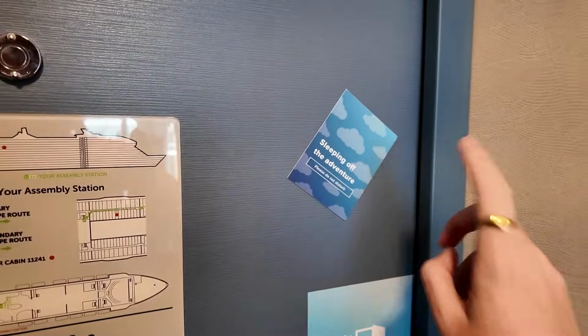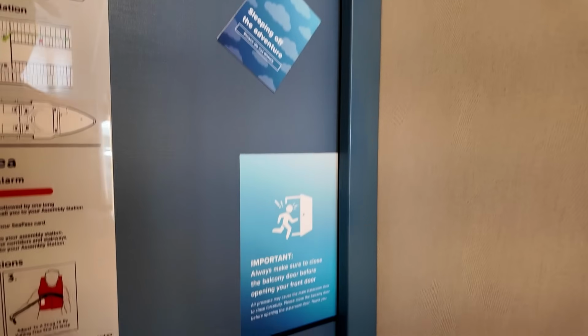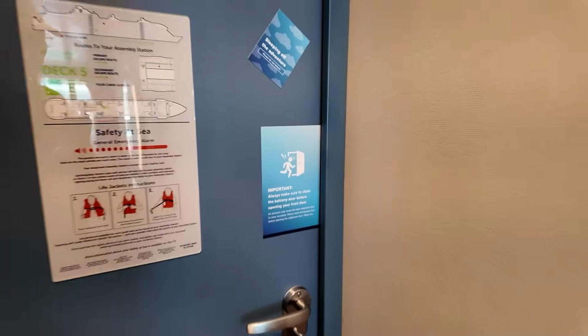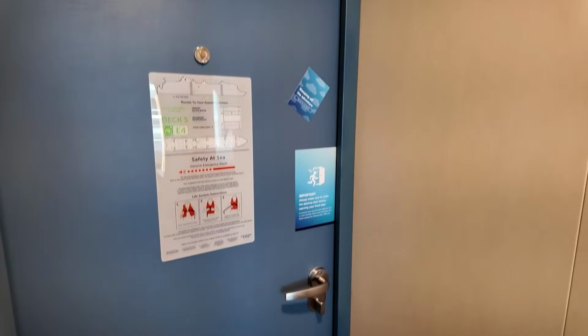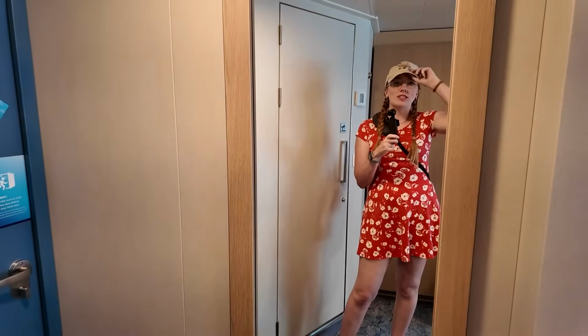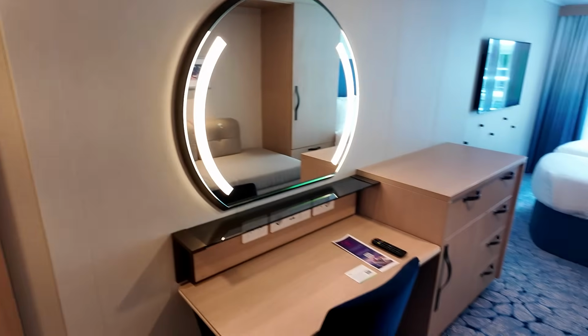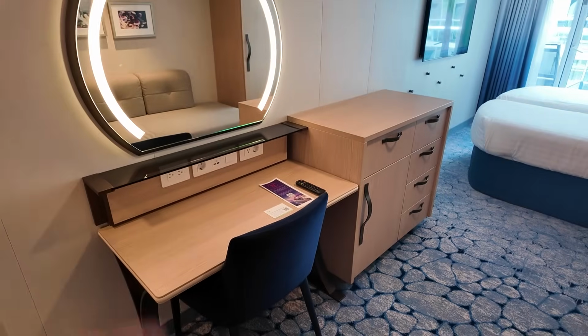Little magnet for the door for if you don't want anyone to come in. And then just a reminder to make sure to close the balcony door before you open your front door because it can create a crazy draft. Full size mirror where you can see me do this. Nice. Then we have our vanity and our dresser here. Really smart use of space in this room.